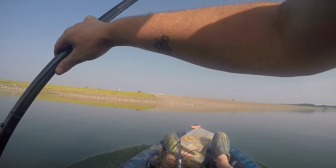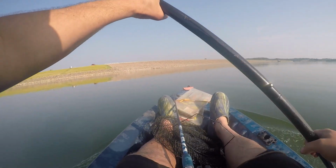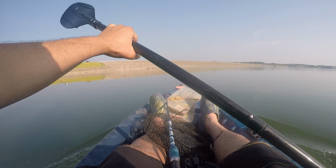See that, guys? Straight in front of us, all that splashing. That's white bass attacking shad. We gotta get over there.